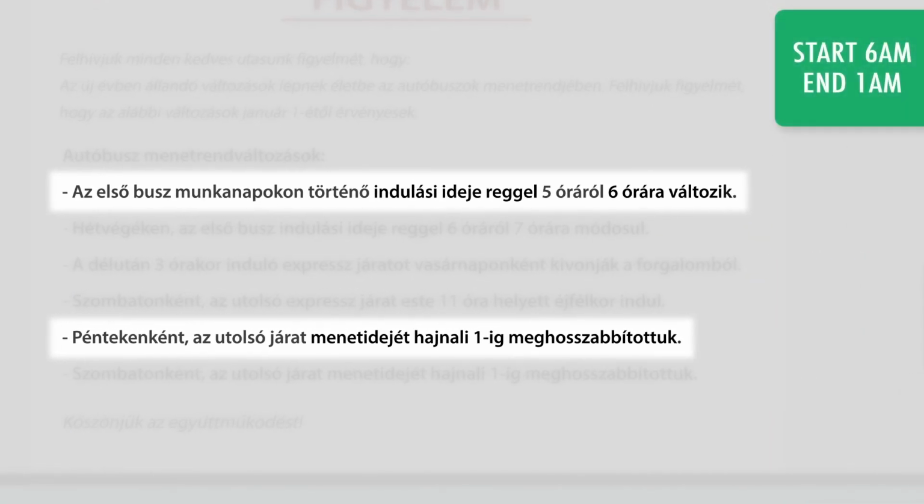Buses on Fridays will now start at 6 a.m. and will end at 1 a.m. Indulási ideje reggel 6 órára változik. Menetidejét hajnali 1-ig meghosszabbítottuk.